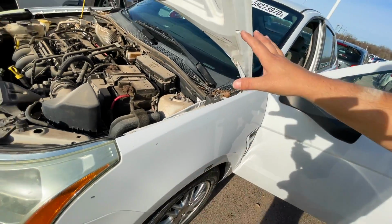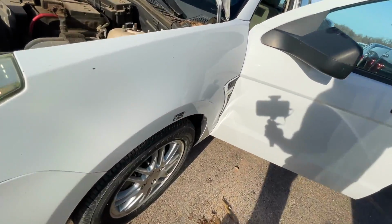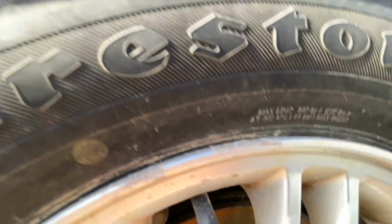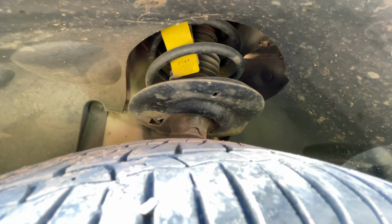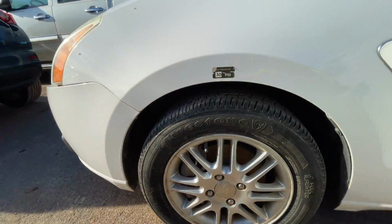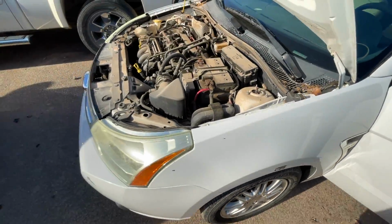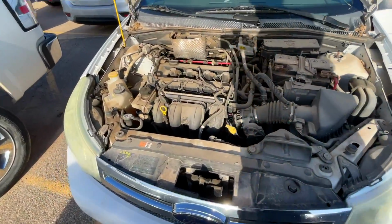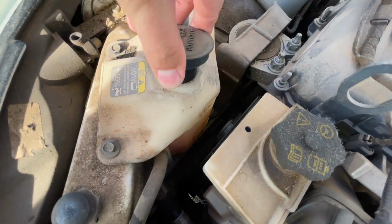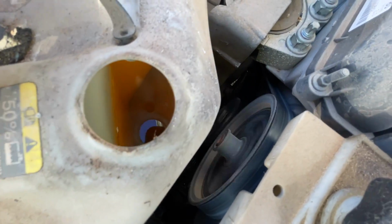But generally speaking, by this time, let's take a look. Let's take a look in here and see if we can... Yeah, there we go. What do you think? Factory or not? Yeah, I don't know. Honestly, I don't really care. You've got very clean coolant. Coolant looks really good.